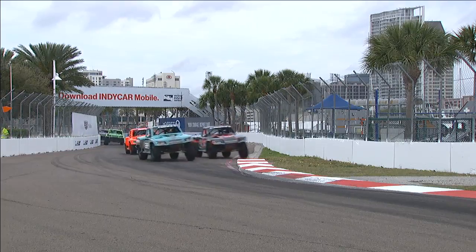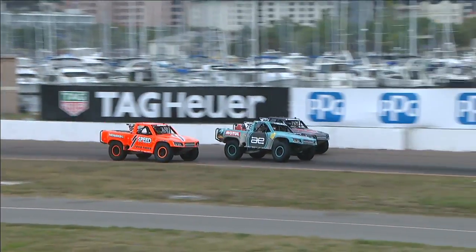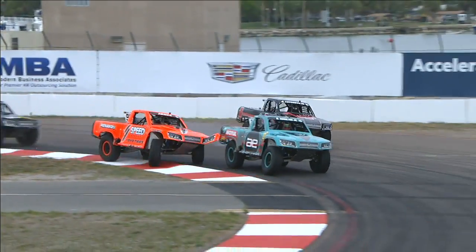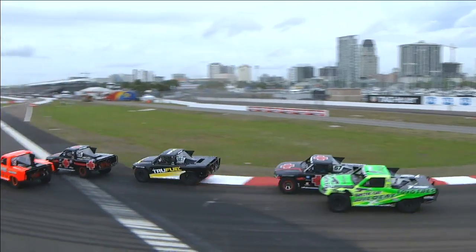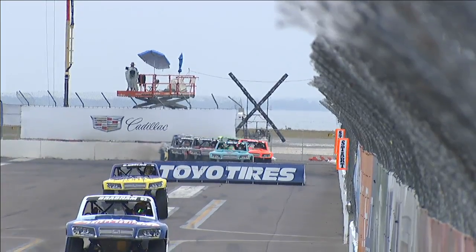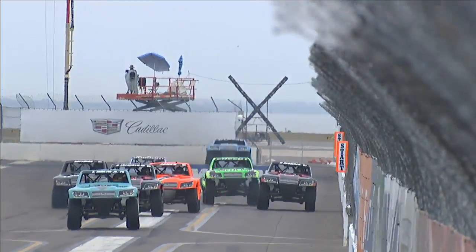Now the field beginning to make their way through the final turns. They'll hit that ramp at the exit of 14. Look at the lead Matt Brabom has after 1 lap. Matty Brabom way out front. 240 feet in distance off that Toyota ramp as they are wide open at 150 miles an hour down this front stretch. 2 wide right now.